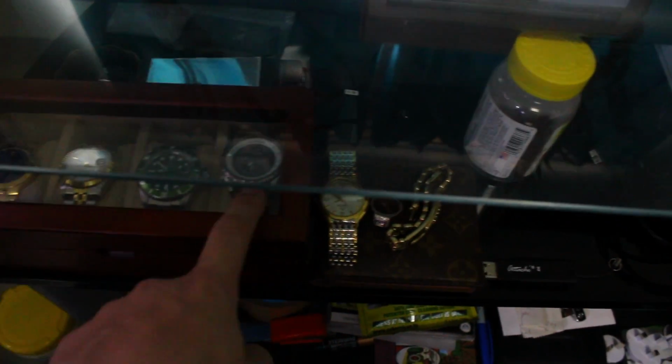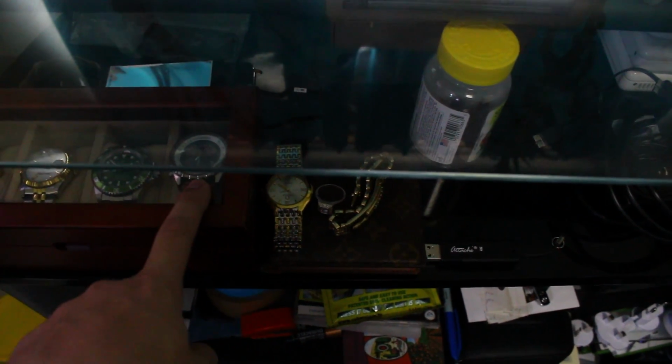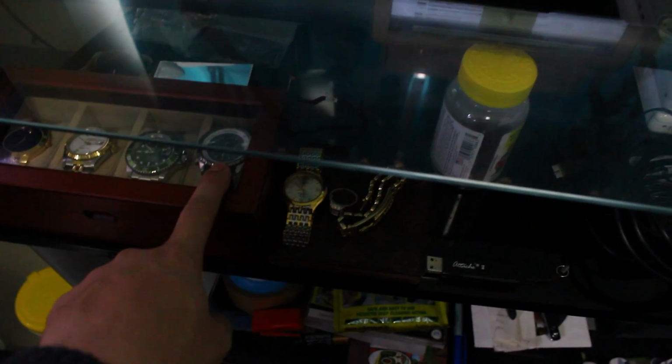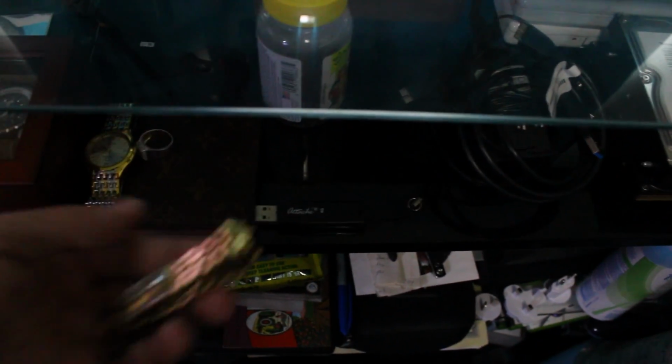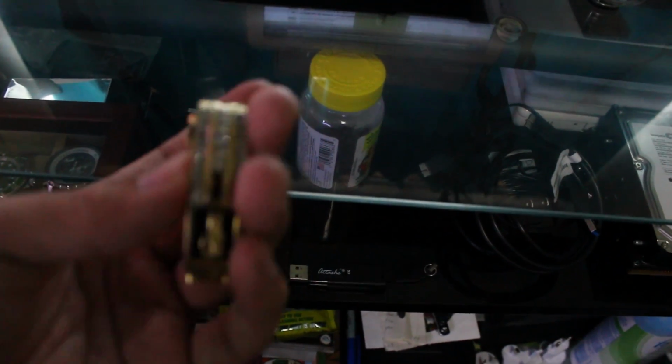This is a nice watch and has tons of gizmos on it, but I honestly don't even use a lot of the meters and stuff. An Omega watch, or Omega. I have my Lacoste diamond bracelet here. A ring and my wallet. You can see my wallet's just down below that. So yeah, this is a nice watch case. I got this watch case for Christmas, so that's really nice.